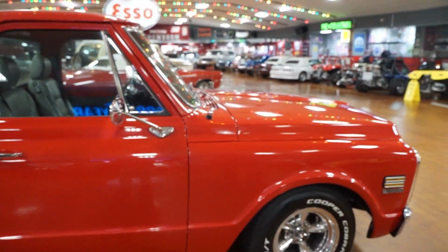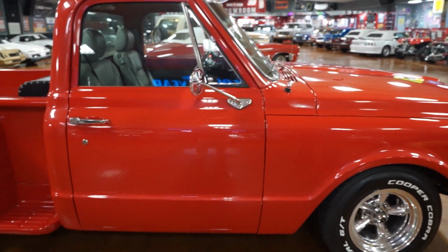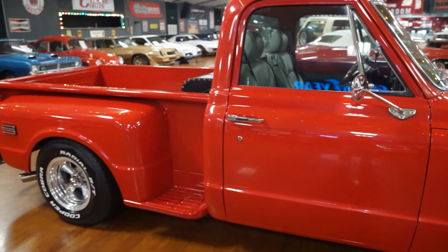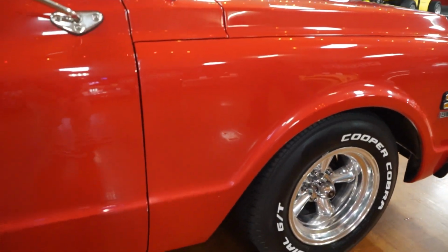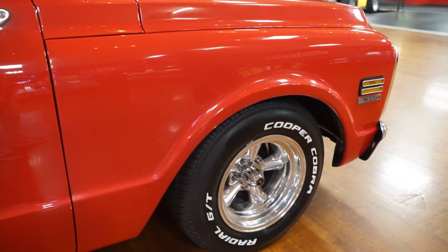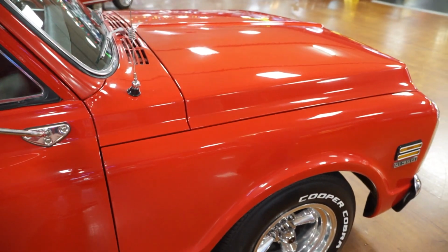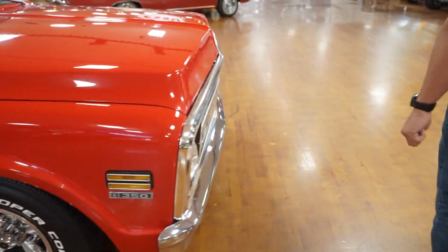The paint on the passenger side front fender, again, presents itself very well. No issues there. Down here is where you normally have your problems, where you take on road debris, where you take on different items down low. If it's going to be chipped up, cracked up, blistered anywhere, that's going to be down low, and I don't see anything on this truck.